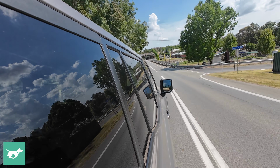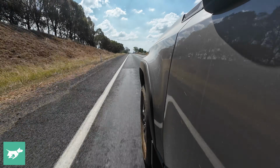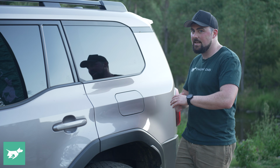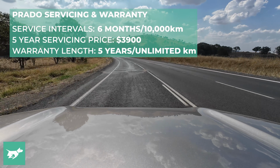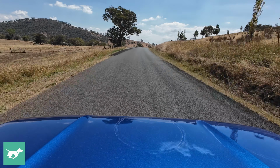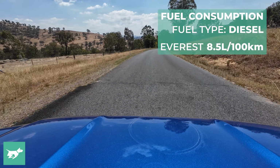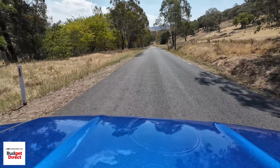Now, in terms of outright fuel economy, the Prado with its new 48 volt mild hybrid system really does take the cake here. In terms of combined fuel economy figures, it's about 7.6 litres per 100 Ks, and combined with a 110 litre tank, which is unfortunately a little bit smaller than some other versions of the previous Prado, will still get you about 1500 Ks on a single tank. Whereas the Everest, it's a little bit more thirsty. Such is the tax for going for that bigger engine, I'm afraid, but that'll still get you about 1,000 kilometres on a single tank, and it drinks about 8.5 litres per 100 Ks driven in combined conditions.